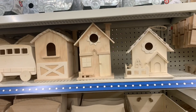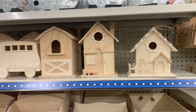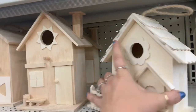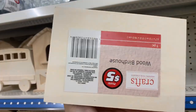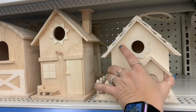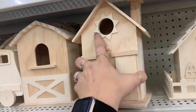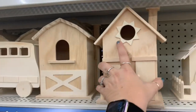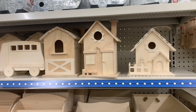Check out these adorable little birdhouses. Let's see if any of them have a price on them. Oh, yep, $5. Are they all five? Maybe? Yeah, looks like they're all five. I like the barn the best.